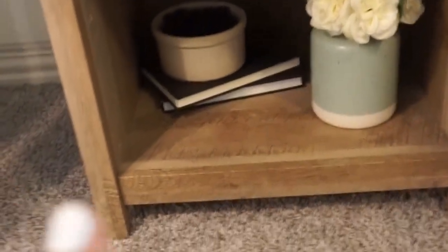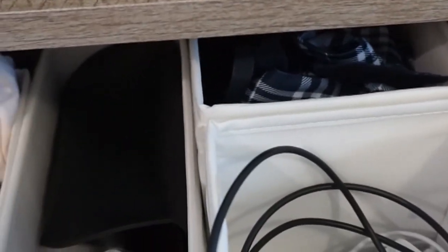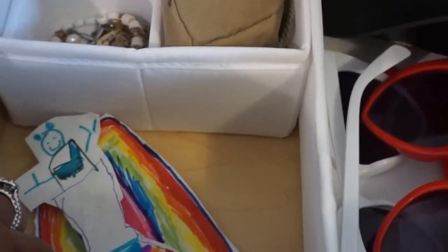Down here, more books. I have this vintage crock that I love, and I have a few oils in there, and then just a little floral arrangement. In my side, I usually keep my camera here, and then sunglasses. My daughter draws this picture, so I have those in there, and then this little section with just like some bracelets and that kind of stuff.